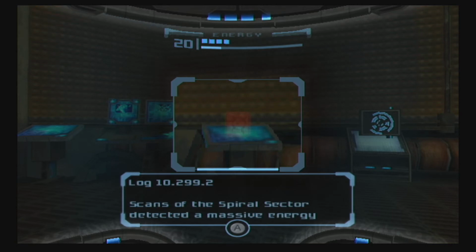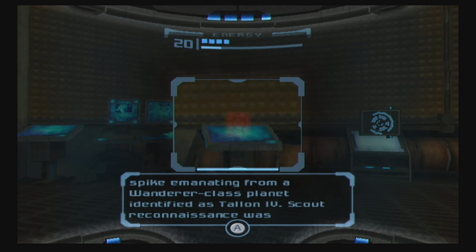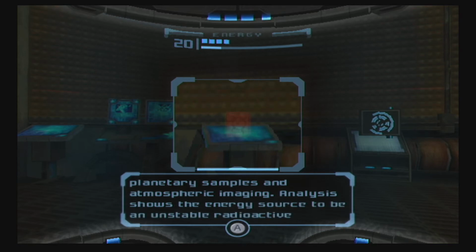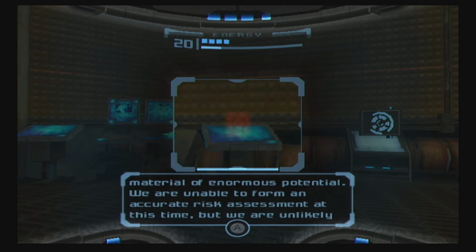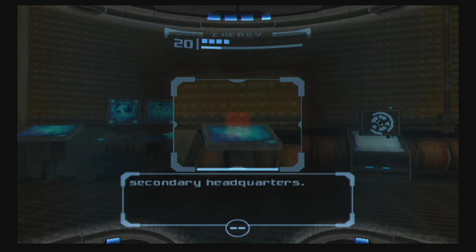Log 10.299.2! Scans of the spiral sector detected a massive energy spike! Emanating from a Wanderer-class planet identified as Talon 4, scout reconnaissance was immediately dispatched to the center of the spike, a landmass at heading mark 40.08.02, returning with planetary samples and atmospheric imaging. Analysis shows this energy source to be an unstable radioactive material of enormous potential. We are unable to form an accurate risk assessment at this time, but we are unlikely to find an energy source this powerful again. Analysis will continue, but currently Talon 4 appears to be a viable secondary headquarters.